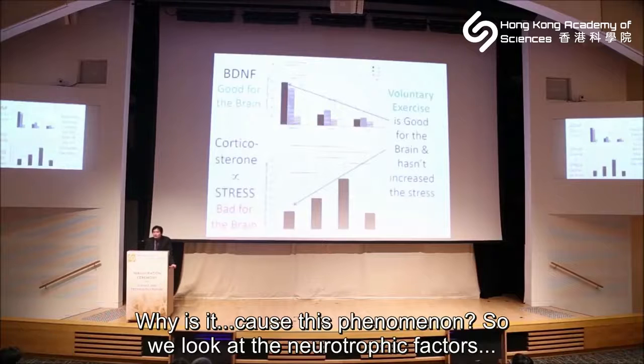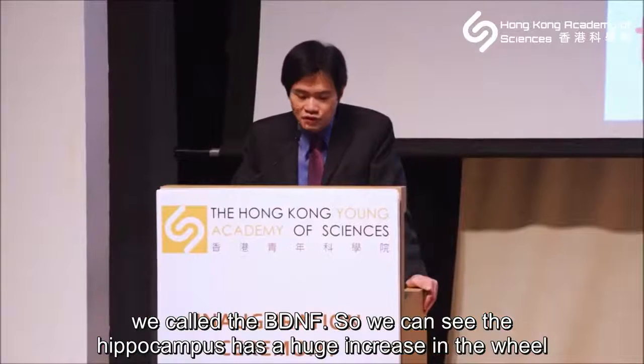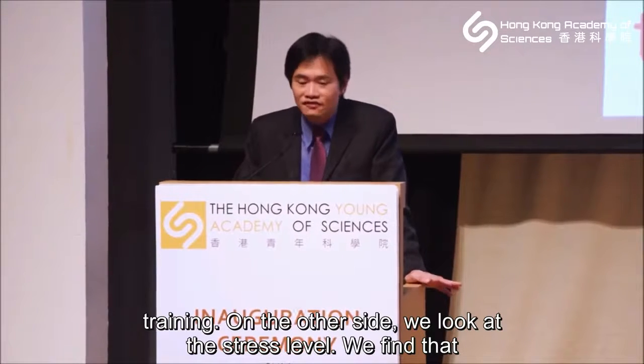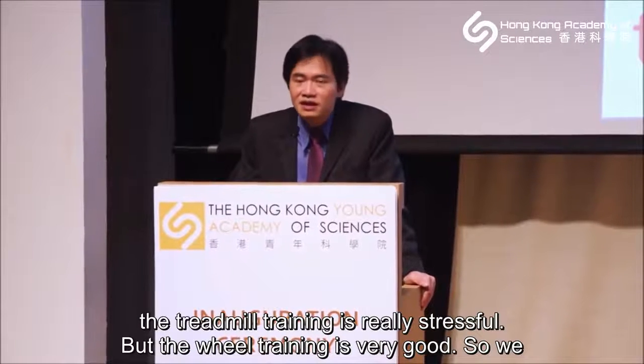Then we also looked at why this phenomenon occurs. We looked at the neurotrophic factor, BDNF. We saw the hippocampus had a huge increase with the wheel running. On the other side, we looked at stress level. We found that treadmill training is really stressful, but the wheel running is very good.